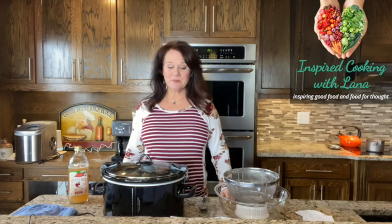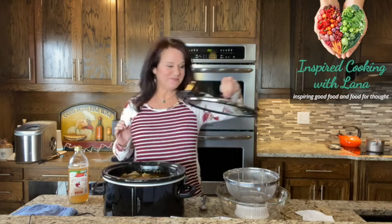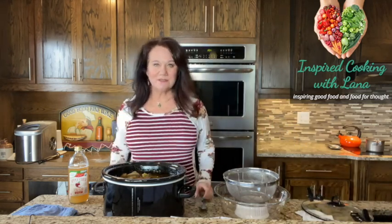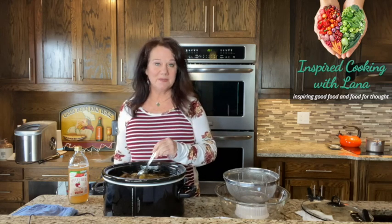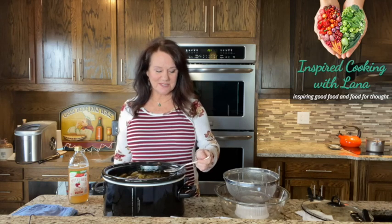Okay, so it has been 20 hours that this has been in the crock pot on low, and I'm excited to taste it and see how my bone broth turned out. So the smell, it smells very beefy, but I can also smell some of the lemongrass in there. So let's just give it a taste and see how it tastes.